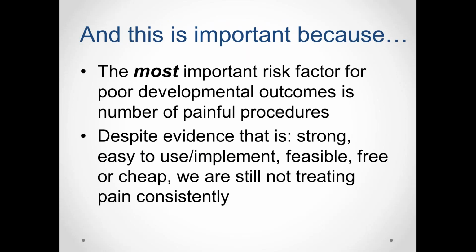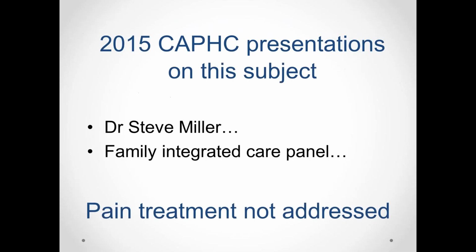So it was just sort of a change in how I decided things should be done. And the reason this is important is because the most important risk factor for poor developmental outcomes is the number of painful procedures. And yet, despite the evidence that's strong, easy to use, easy to implement, feasible, free or cheap, we're actually still not treating pain in babies consistently.